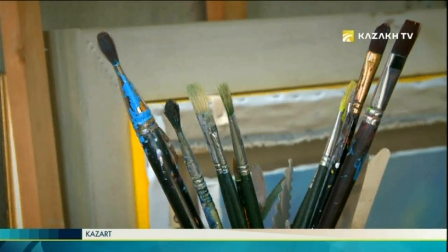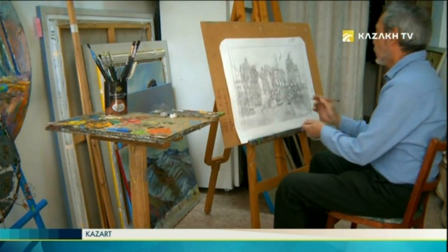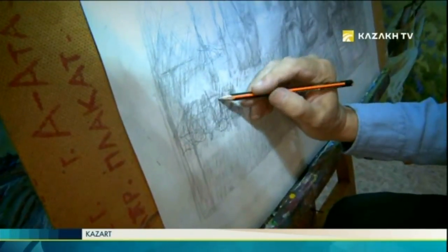The artist has started another work which bothered him for a long time. This work is going to have a deep content which will describe general features, customs and traditions, culture and routine of the Kazakh people.